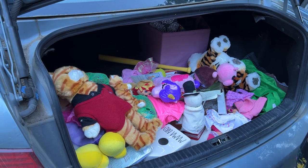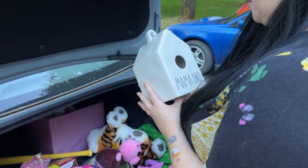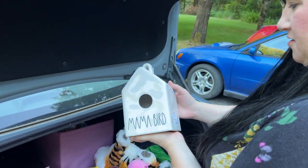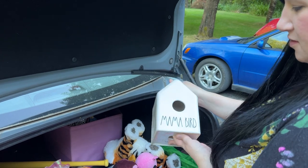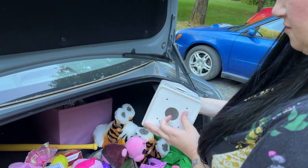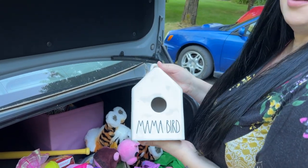What do you think? Found a cool, rare dime. Yeah, that's a pretty neat piece. Mama bird. What is it supposed to be? Just a decoration, a house? Or is it a real birdhouse? Or did it used to light up, like you put a candle in it? No, it's just decoration or something.